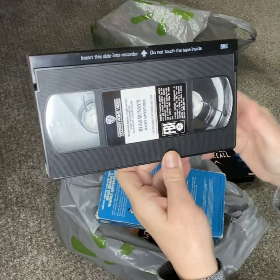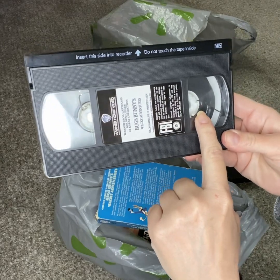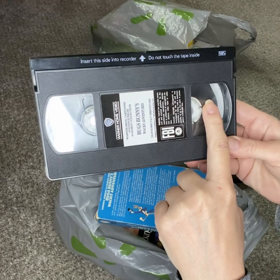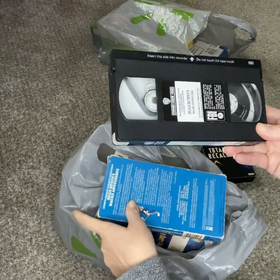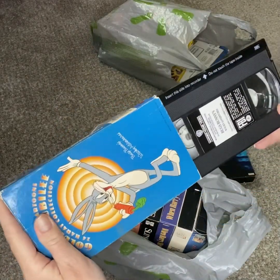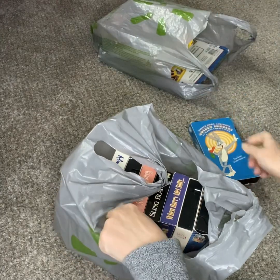I haven't watched it yet, but you can see that whoever donated it didn't rewind it after they watched it, because all the tape is over here on the right hand side. After you rewind, it all goes over to the left. So somebody enjoyed it. My kids will like this one. I hope it works.